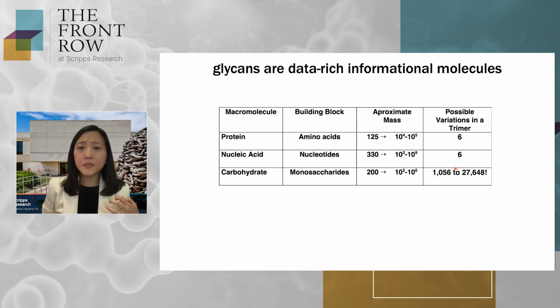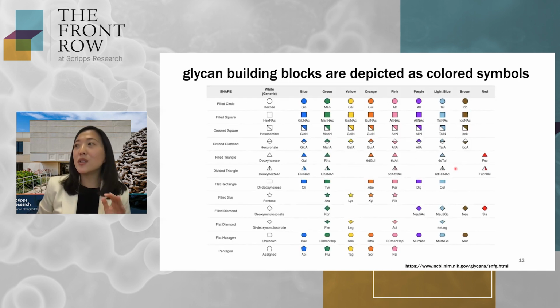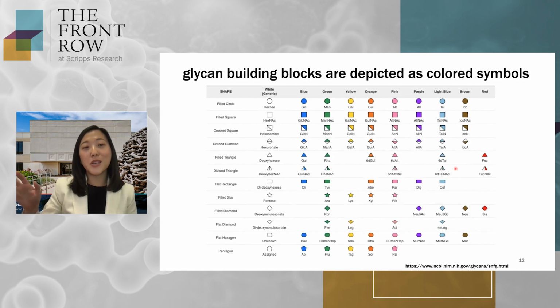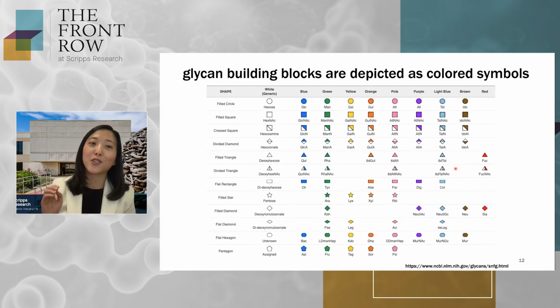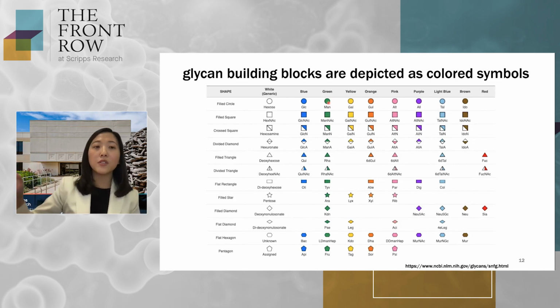However, these molecules are quite complex, so much so that we actually use colored symbols as a way to depict what each individual glycan monosaccharide building block is like. This is no joke. This is really what we use in the field to depict what glycan structures are like. Glucose is often depicted as a blue circle, mannose as a green circle. And so I'll be using this kind of chart going forward, so whenever you see a colored symbol, know that it is intentional. And by that, I mean a glycan-based molecule.